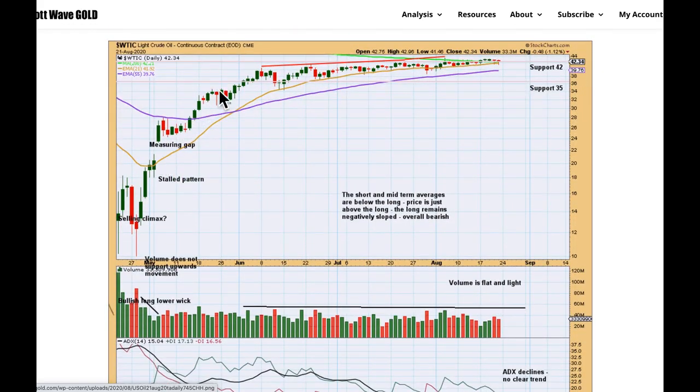At the daily chart level, this rounded top is a little bit more obvious. The moving average situation is now overall bearish. The short and mid-term averages are below the long and price is just above the long, and the long-term average is negatively sloped. But they're getting clustered together, so it's moving from an obviously bearish situation into more of an inconclusive situation. These are moving averages, and so they are lagging indicators.